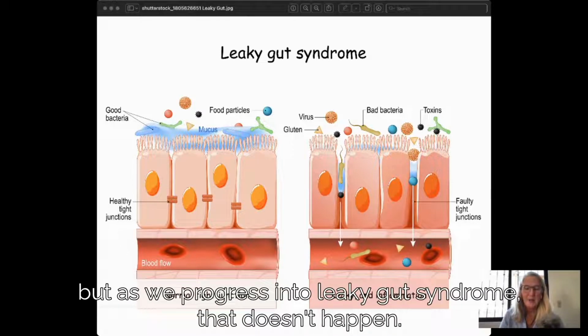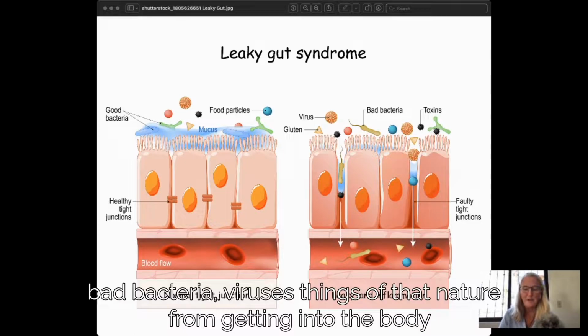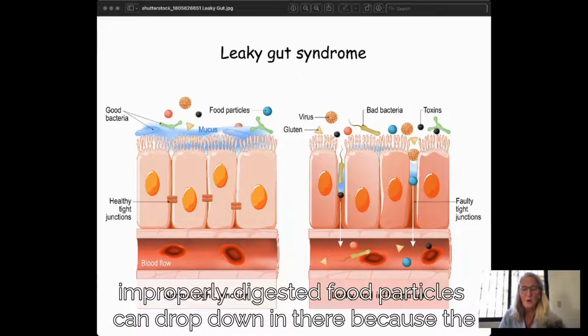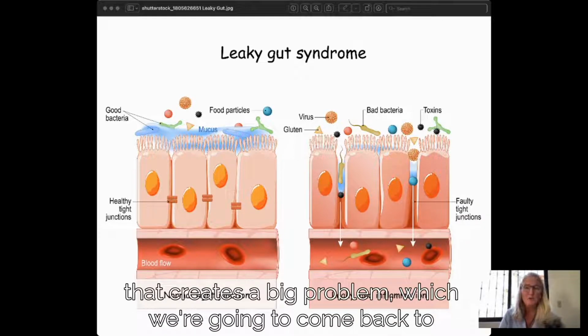But as we progress into leaky gut syndrome, that doesn't happen. And so what ends up happening is, as these tight junctions between the cells start to break down, that prevention of stuff like bacteria, bad bacteria, viruses, things of that nature from getting into the body is messed up. And so things start coming into the body that shouldn't. Also, improperly digested food particles can drop down in there because these tight junctions are simply no longer tight. And that creates a big problem, which we're going to come back to in just a minute.